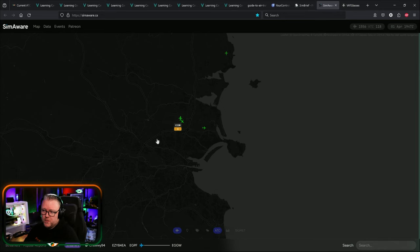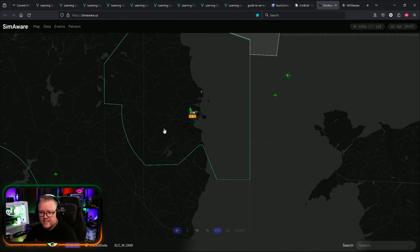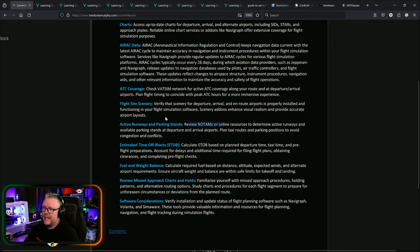Some serious NOTAMs might include a runway closure, right? For whatever reason, they could be working on it. It could be damaged. It happens. And a lot of the time that filters into the sim as well, because the lads try to keep it as real as they possibly can. Yeah. So that's what you'd want to do: keep an eye on the actual NOTAMs.